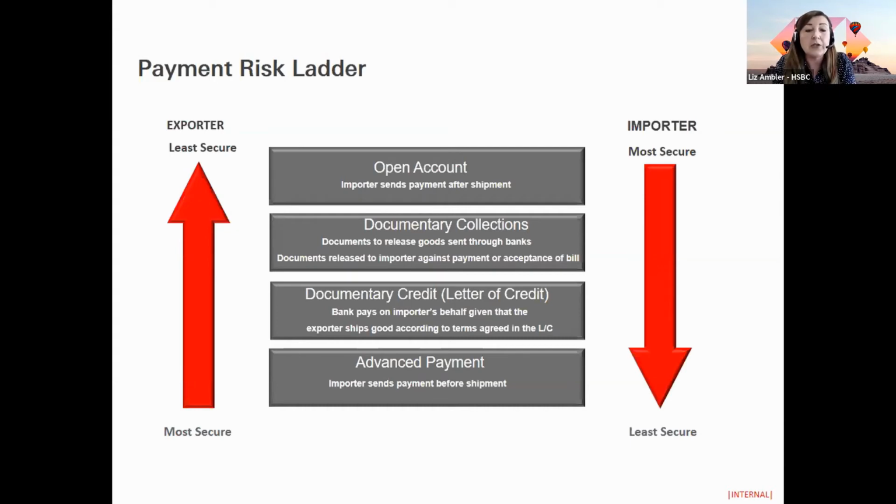So these are two types of documentary collections for you to consider. Documents against acceptance: documents are released to the importer against their acceptance of a term bill payable at a fixed or determinable future date. The importer's acceptance, normally written on the face of the bill of exchange, signifies acceptance of the terms and agreement to settle the bill on its maturity. However, this does not guarantee payment because the bill still may be dishonoured on due date.